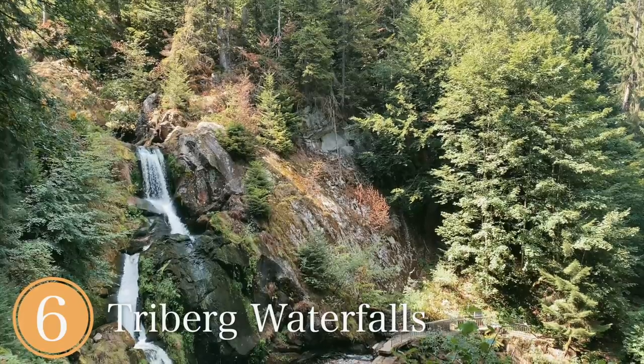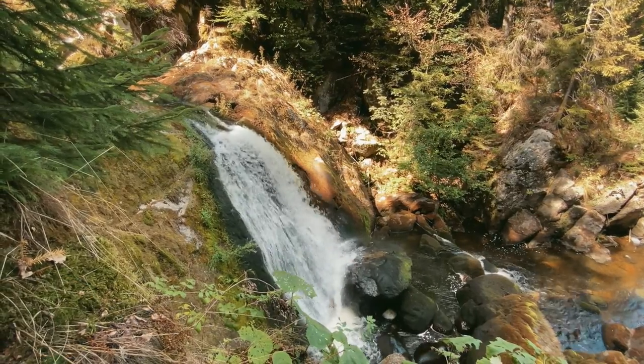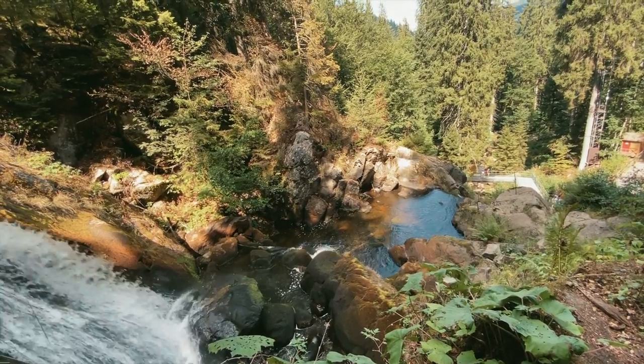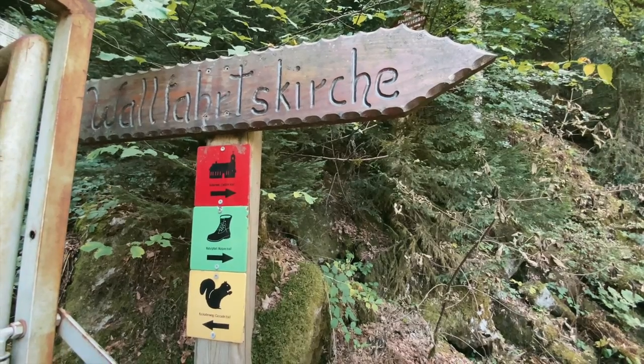Not too far away is a local town called Triberg that is a must when visiting the Black Forest. The quaint town is the perfect place to unplug and relax in nature. You won't want to miss one of the highest waterfalls in Germany within the hiking trails of Triberg. While visiting the waterfalls, there are 3 optional hikes you can take.